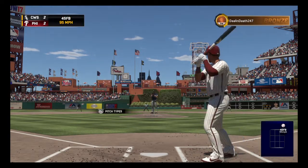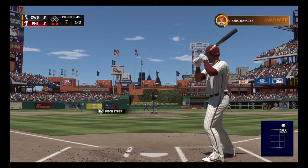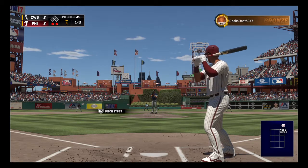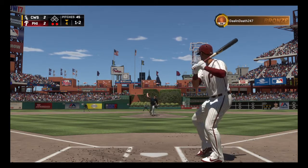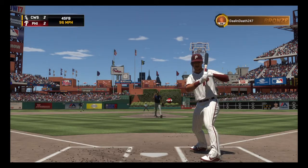Lays off that time, and it's 1-2. Well, it looks like he tried to waste one and get him to chase it. He didn't, but you're still sitting pretty. Now you're 1-2, and you showed him the high fastball. And strike 3 called.